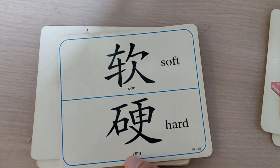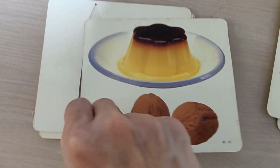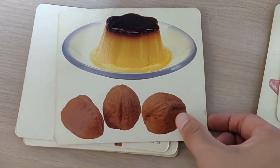Soft, hard. I love to eat soft pudding. These are some hard seeds.